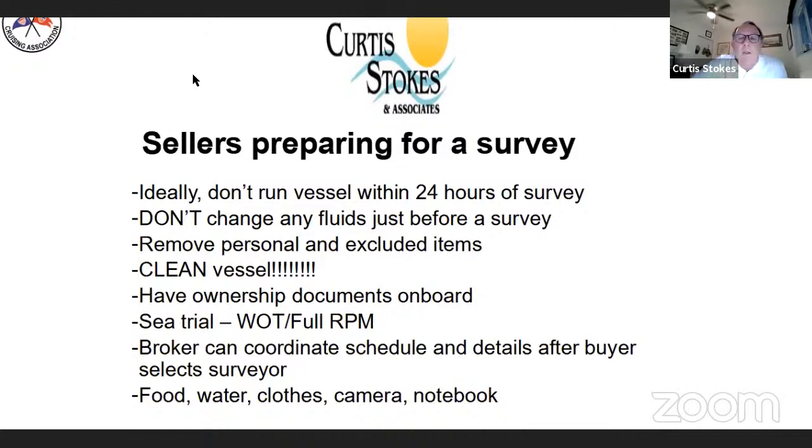If you're there as a seller or buyer, when the boat is hauled out, make sure you have your food, water, medicine, payment for the buyer, whatever you need to be there that day, because when the boat's hauled out, you usually can't get back on it to get that checkbook to pay or the camera to take photos of the below waterline issues.